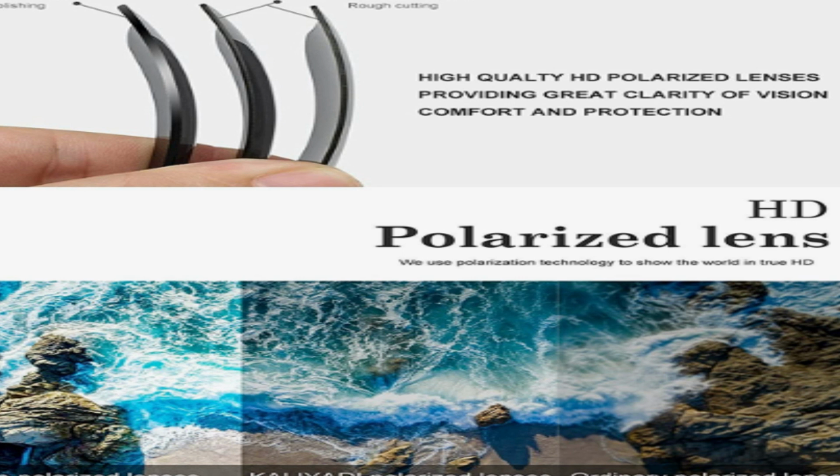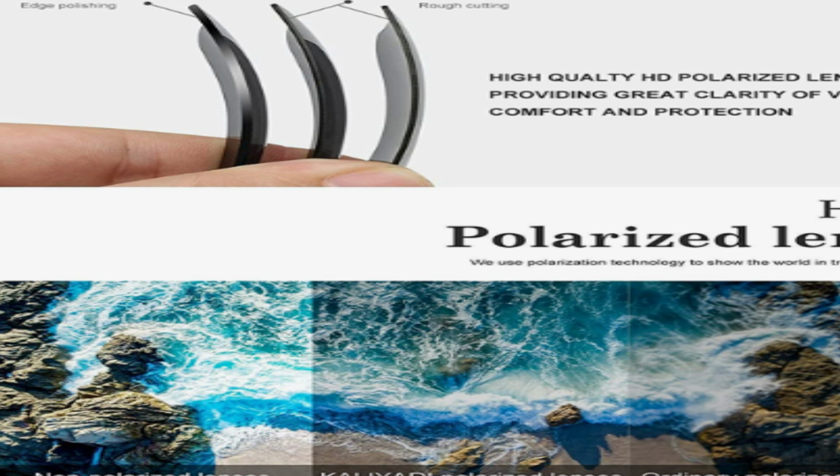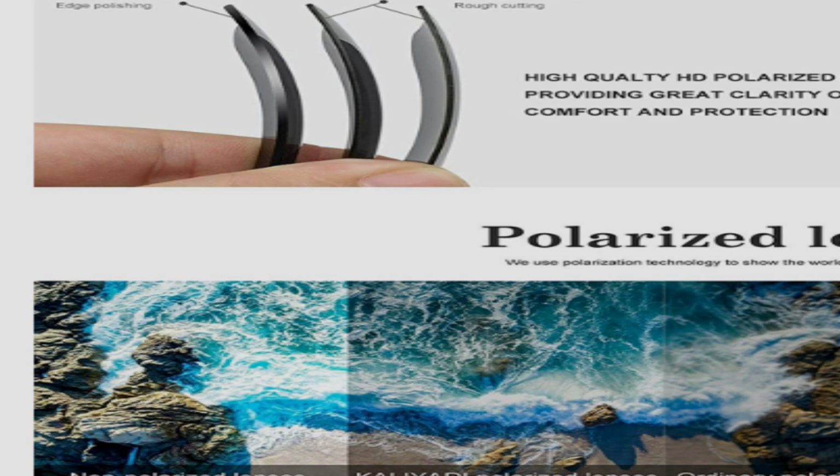We care about your vision and want to help you keep your sunglasses for as long as you need them. Accordingly, we picked extremely light materials for the glasses frame, shatterproof polarized lenses, and we took care so that every aspect is smoothed and polished.